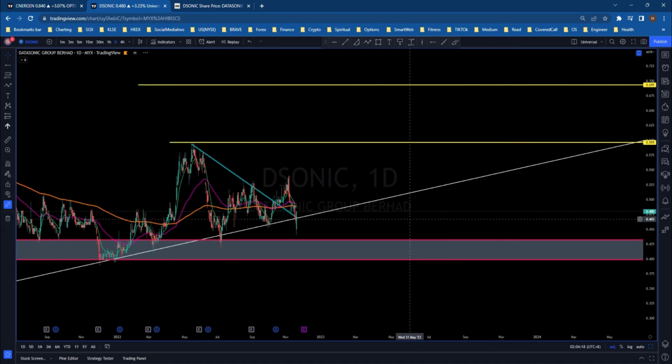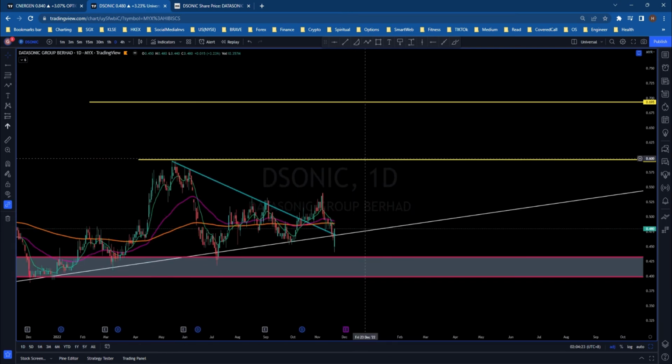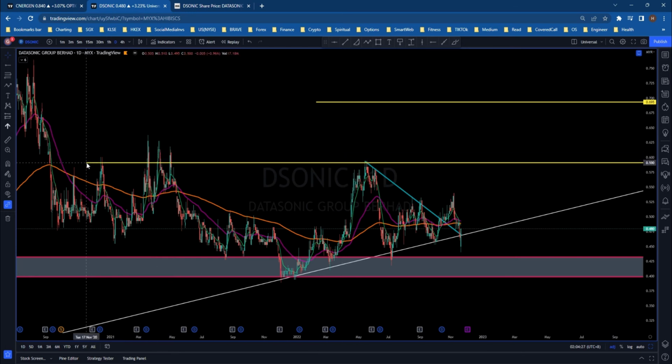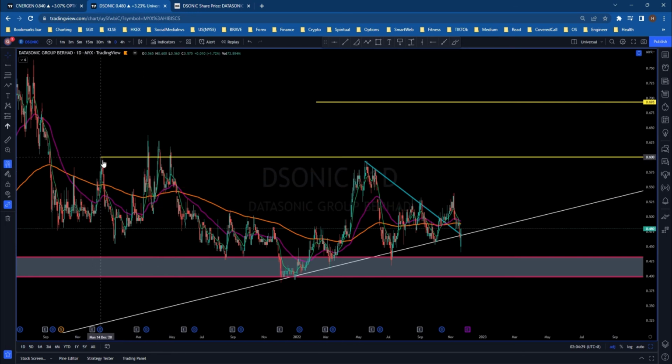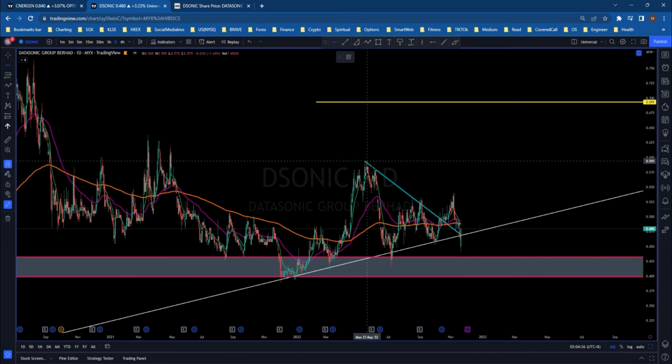So we do not know, but at this point of time, I believe we need to see a break of 60 cents. If we actually see a break of 60 cents, we might see it all the way to the north, all the way towards the north. So you really need to understand that on this portion.